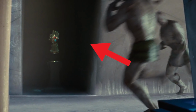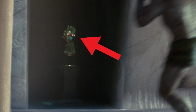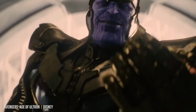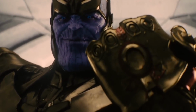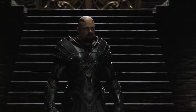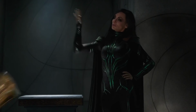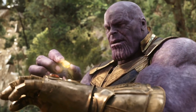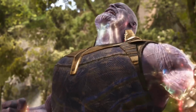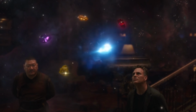Now, it might seem weird to place an item with no power whatsoever in any other position than rock bottom, but in this case, it's less about its power and more about what it both represents and suggests. We are, of course, talking about the fake Infinity Gauntlet that Odin had in his vault. For starters, it showed that Odin knew exactly what an Infinity Gauntlet and the 6 Infinity Stones looked like, which kind of suggests that at some point, he might have been in possession of them all.